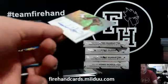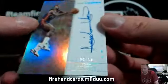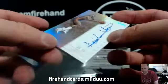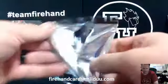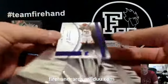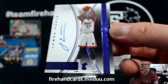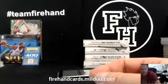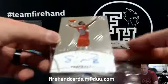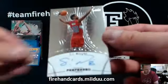54/99, Isaiah Thomas, unparalleled, for the Detroit Pistons, Fontaine. 8/50. Got a purple auto for the Miami Heat. James Ennis, 12/20 rookie. First Heat hit, KB rules. And CJ Wilcox for the Clippers. Rookie Revolution, numbered /49, going to CFB covers.